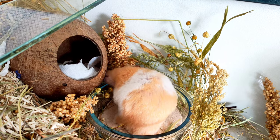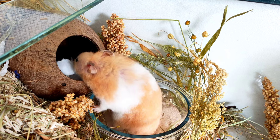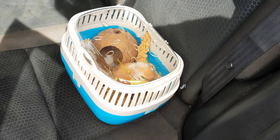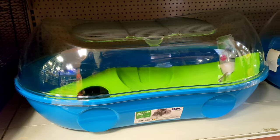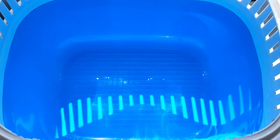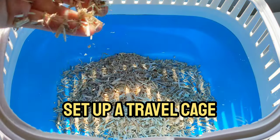If possible, it's a good idea to keep your hamster in their regular cage when going on long journeys. This means that your hamster will be less stressed as they're in a familiar environment. If that isn't possible, then small pet store cages are better. Here is how to set up a travel cage.